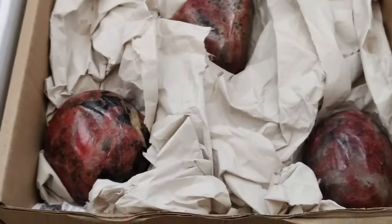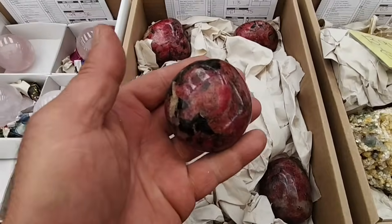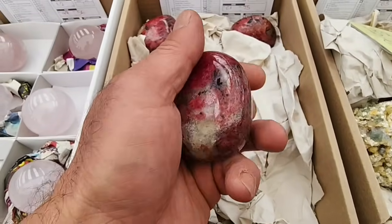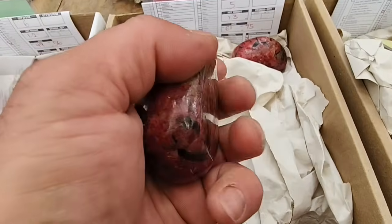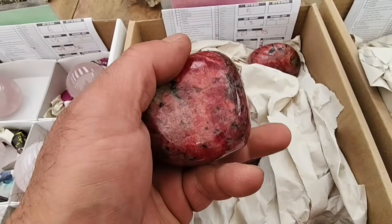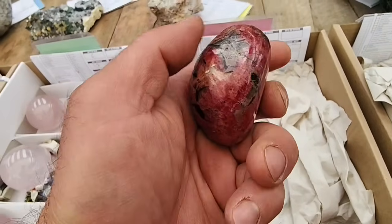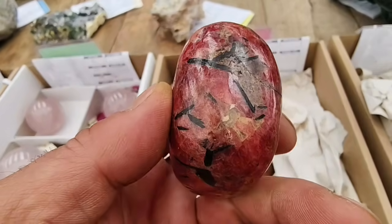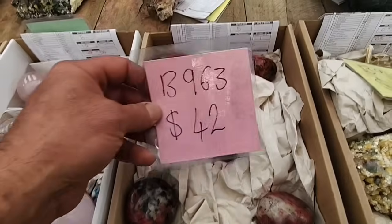Next up, we've got some beautiful polished rhodonite freeforms. There are 4 of them. Would you say these are galleys? Some of them are just freeforms, rated as very good to A grade. These 5 free forms weigh 1.3 kilograms. From Zimbabwe. Zimbabwe rhodonite is exceptional. I think that must be tourmaline. That's black tourmaline there, the rutile. $42 for these 5. That is for flat 963.